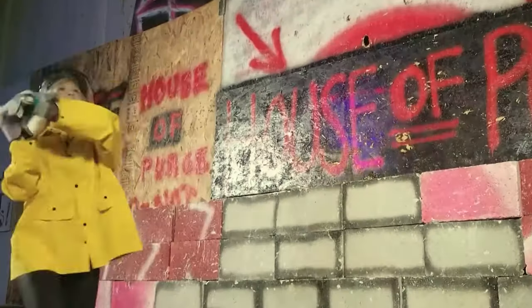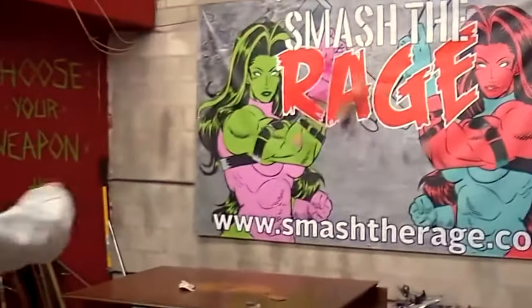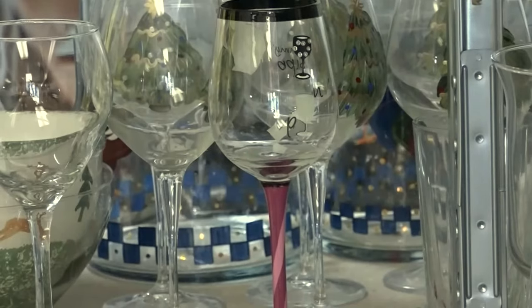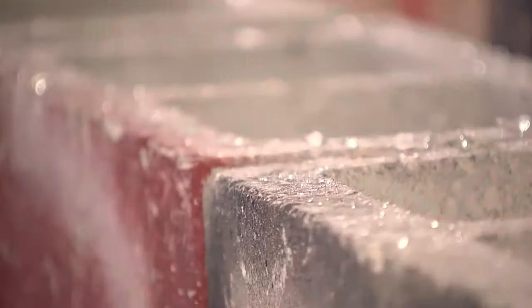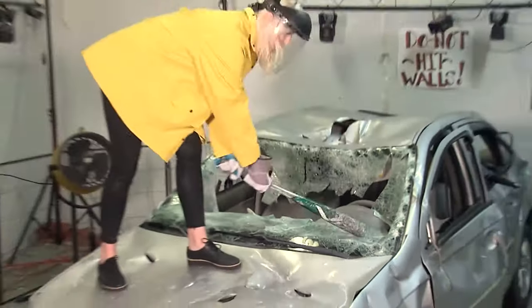Number 3. Breakroom Therapy, Colorado Springs, Colorado. Stressed out and looking for a way to unwind? Head to Breakroom Therapy in Colorado Springs, Colorado. This recreational facility offers a unique and exciting experience where visitors can smash various items such as glass bottles, electronics, and furniture. Protective gear is provided to ensure the safety of participants, and visitors can choose from a range of packages to suit their needs. With its cathartic and enjoyable atmosphere, Breakroom Therapy is the perfect destination for those seeking a break from their daily routine.